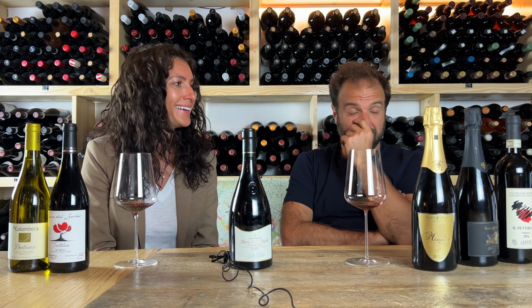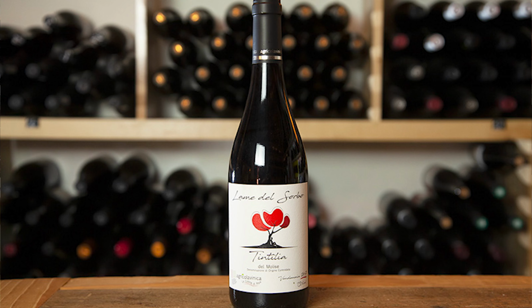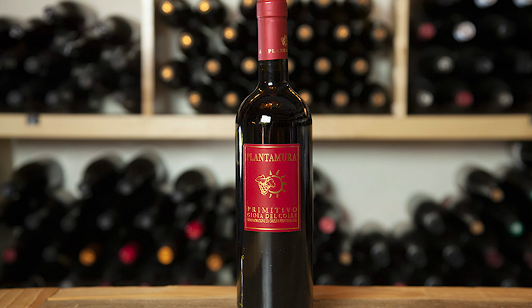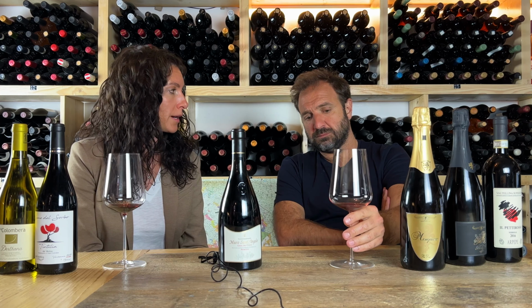You have 12 to choose from. So yeah, somehow yes, maybe. I wouldn't use the more expensive or important ones, so I would skip for sure maybe the Barbera from Scarsello. I would skip even the Nero Miniera, which is an incredibly complex wine, and I would skip even the Rosso di Montalcino. I would use maybe the Tintiglia, which is a grape variety from Molise, which is a light red, and maybe the Plantamura Primitivo, which is kind of a different Primitivo from what you usually expect from super ripe type of Primitivo.